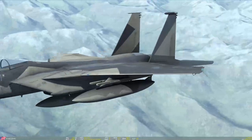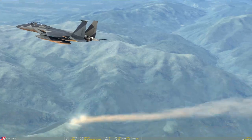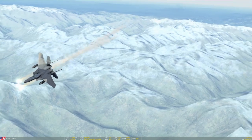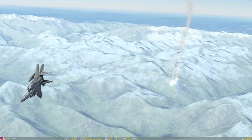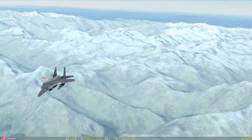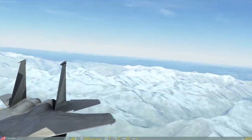So let's zoom out a little bit and I'll show you what they look like coming out the back of the airplane. Here is one. That's a flare. And you can do cool stuff like drop flares while you're rolling around and shoot them all over the place. Those are very hot, and enemy missiles like to track onto those. And chaff, you won't be able to see so well. Like I said, it's just little bits of tinfoil.